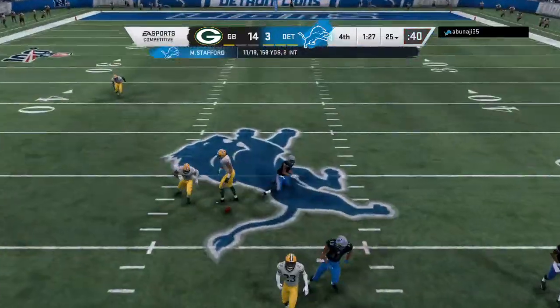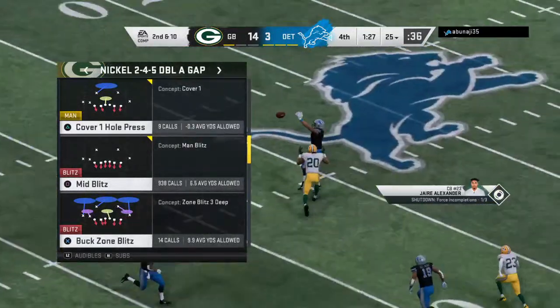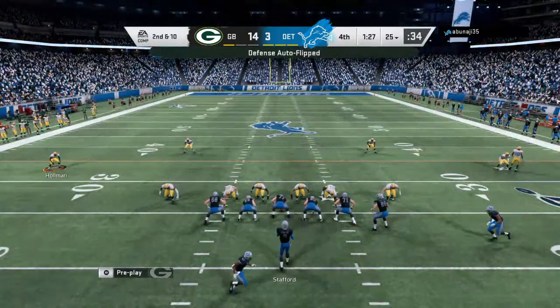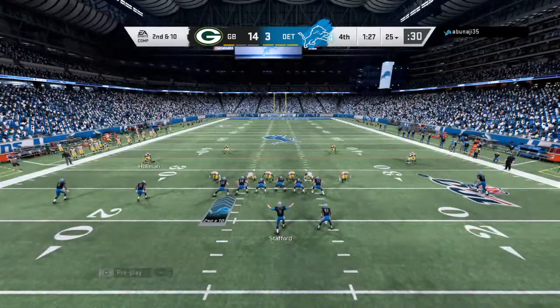Yeah, will they make up for it? Now, the first play of the drive there is incomplete. We've seen good cover skills on display throughout this game, really from both teams. And there's another nice example there of them making it difficult to complete a pass.